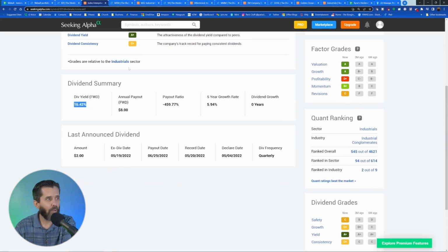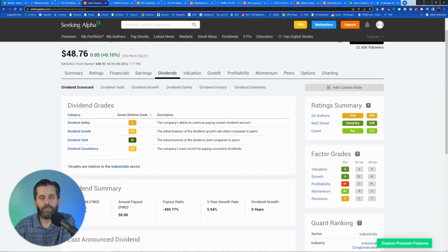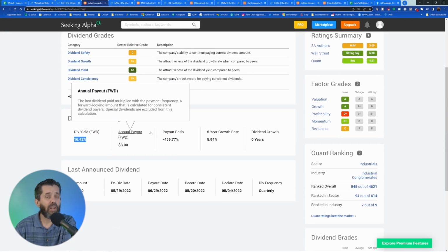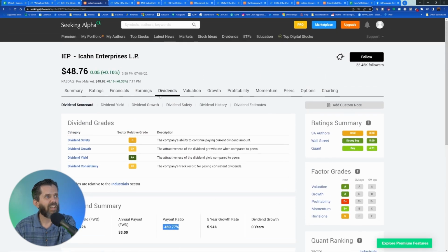So it's a fantastic company to be involved with. If you're looking for a 16% yield and you're not too concerned about K1s at the end of the year and you have enough money to buy into it and get several shares, it may be worth holding on to, it may be worth having. So it's got almost a 6% 5-year growth rate, zero on the dividend growth. And the payout ratio is pretty concerning, but you know they've been doing it for a while. I've been getting the dividend for probably 2 years now, but I've decided to finally get rid of this company.